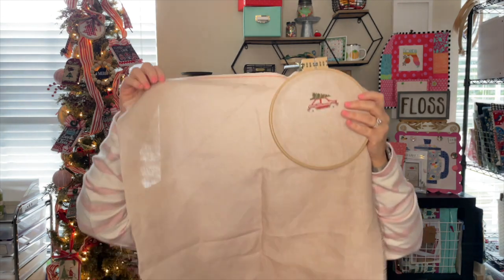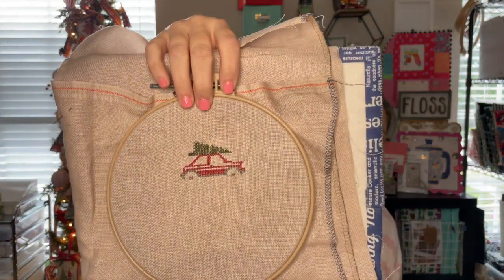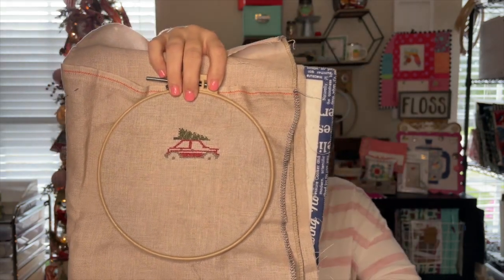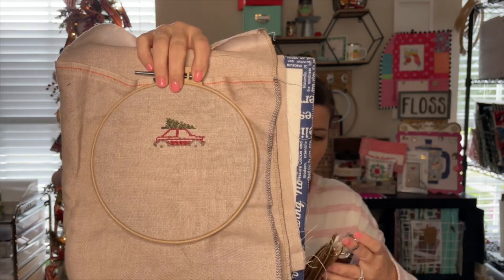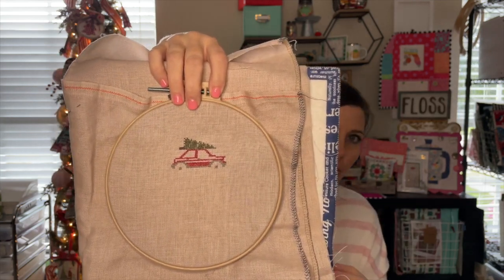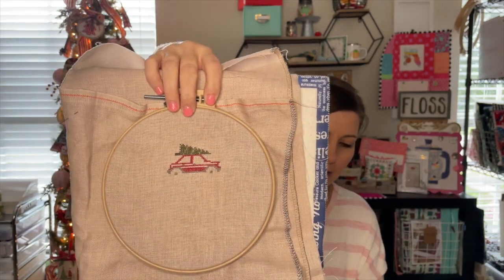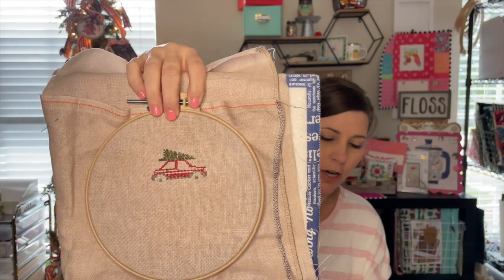So I have a really small start, but I was able to start this, and I was working on it the other night, which is why it's still in the hoop. And I want to get back to this too. I started with the car, and she had changed her car to red, and so I changed mine to red. And this fabric is 36 count milk chocolate from XJU Designs, and I bought it from Kitten Stitcher.